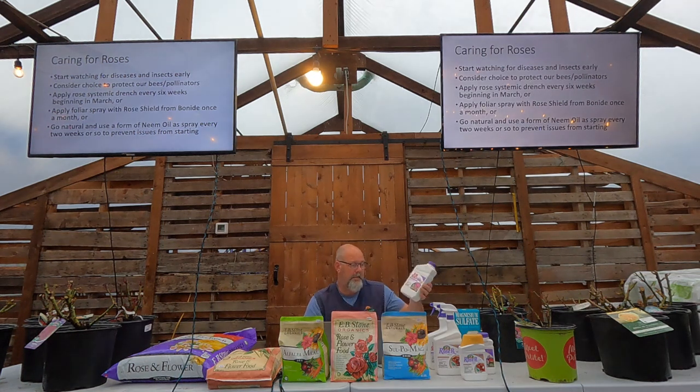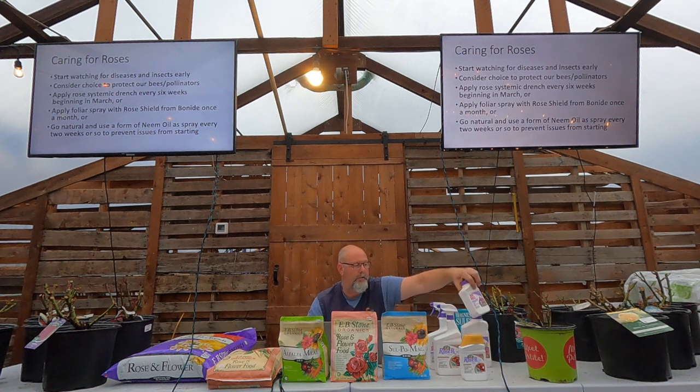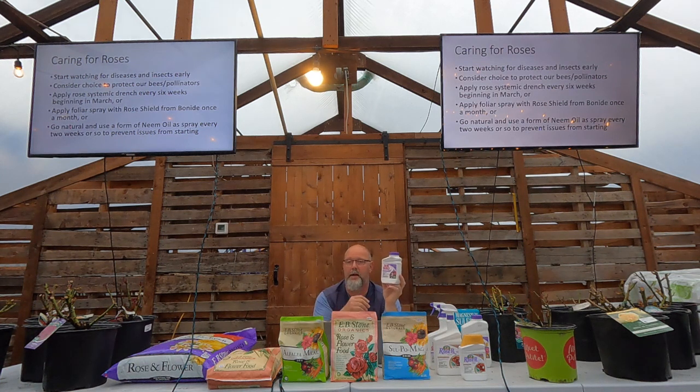Okay? So there's my choice one. Choice two is something like Rose Shield in a spray. This is one I would mix in a sprayer, walk out, and lightly wet down my leaves. I don't need to drench it. I don't have to fumigate it. But I wet it down. This is again systemic, soaks into the foliage and shields from inside out, but in a spray form. This will last about a month if I choose that route.